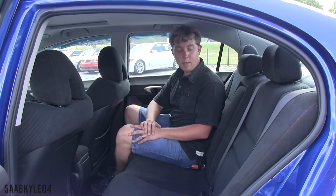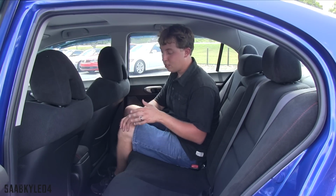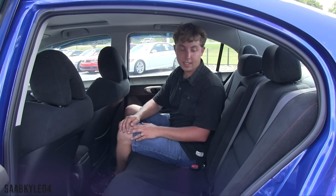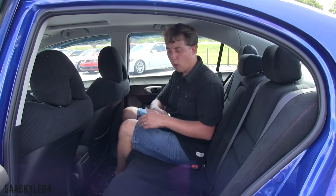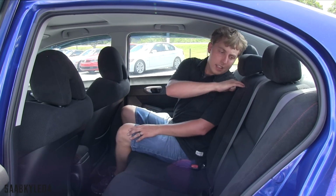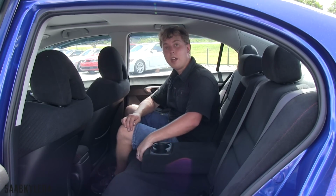You have three adjustable headrests right here. Of course, you can sit three people across the middle. There's pretty much no drivetrain hump right here, so you don't have to worry about leg interference or anything like that. People my height might be a little bit tight back here just as far as the width, kind of a narrow portion right here, but other than that, you could sit three people back here just fine. You also have a padded armrest, again, wrapped in the velour material, and two cup holders.